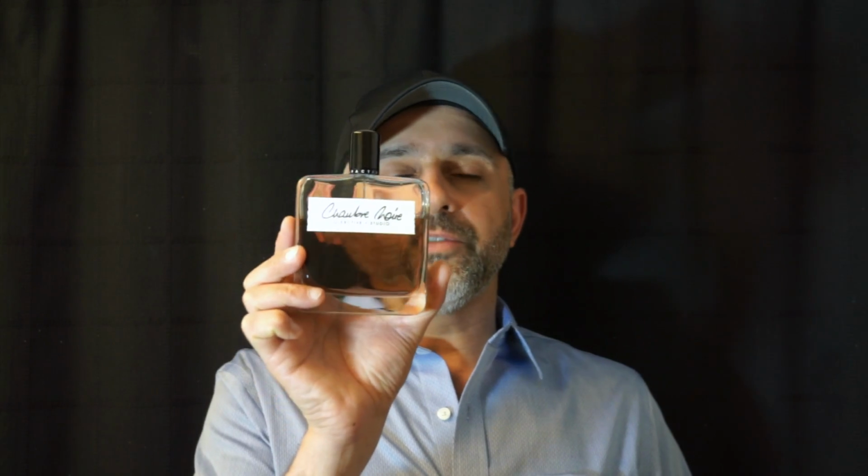This year I bought a bottle of Chambre Noire by Olfactive Studio. This one's kind of a dark violet leather, slightly powdery. I shouldn't say really big powdery, but slightly powdery leather.